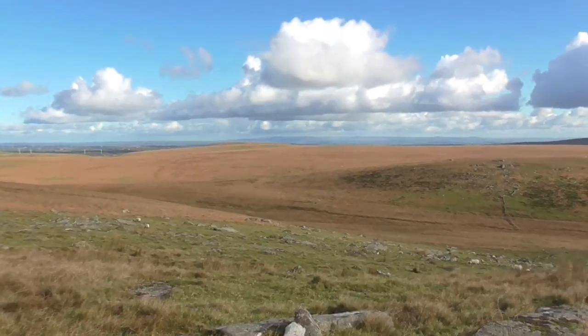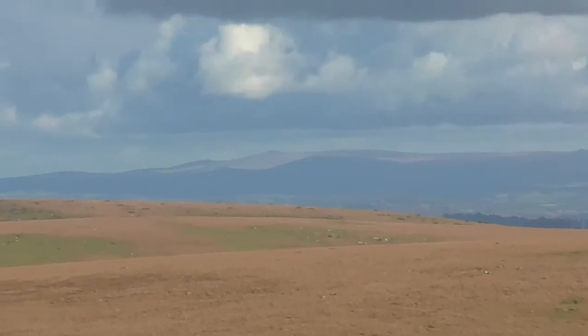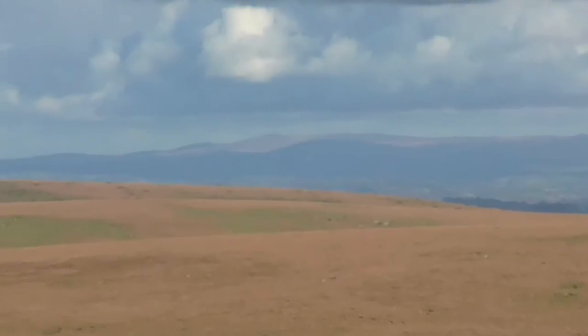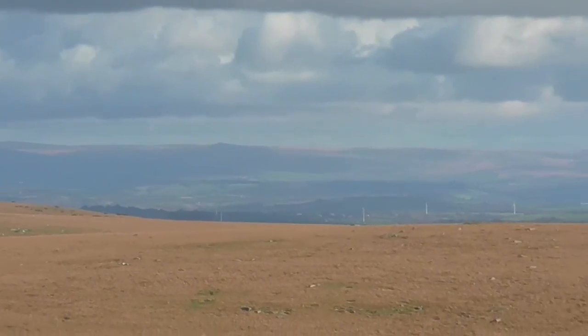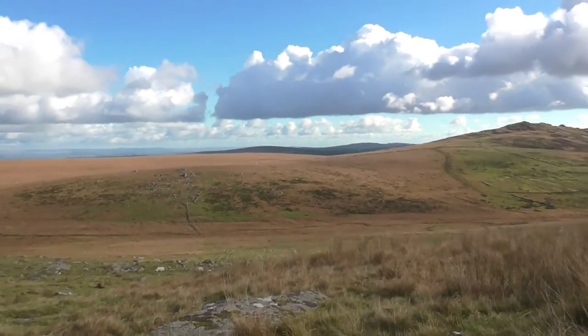So, last thing, nice view of Dartmoor over there. Yeah, Yes Tor and Hi Willy said that earlier. And that's a real bleak wilderness up there. A bit like here, really.